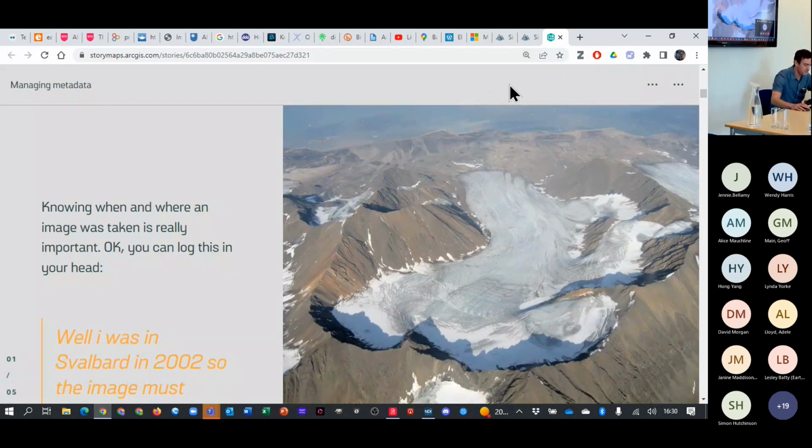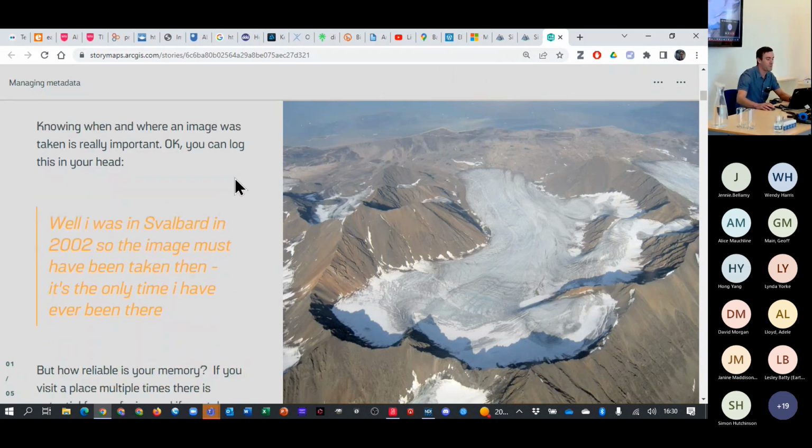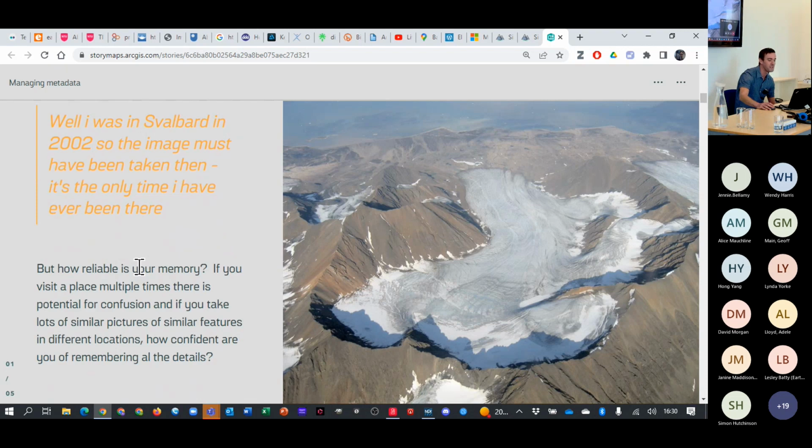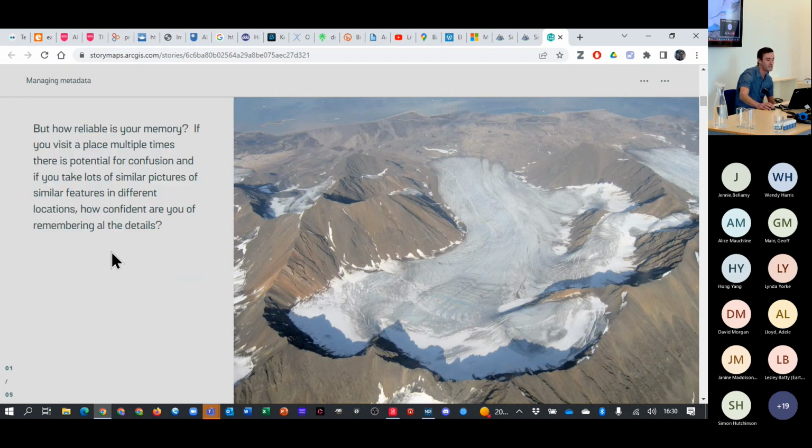I've managed to zoom the browser in there, so let's just zoom that back out. Well, when you take lots of images, it's fine. I can tell that this is a glacier. It's in Svalbard. I've only been to Svalbard once, so it was probably taken in 2002. But if you start going to the field multiple times and taking roughly the same picture, or a picture of the same thing, how good is your memory? How reliable is your memory? Oh, it's still zoomed in. Well, if it's like mine, not very reliable at all. And the more you collect, the harder it is to remember what and why.